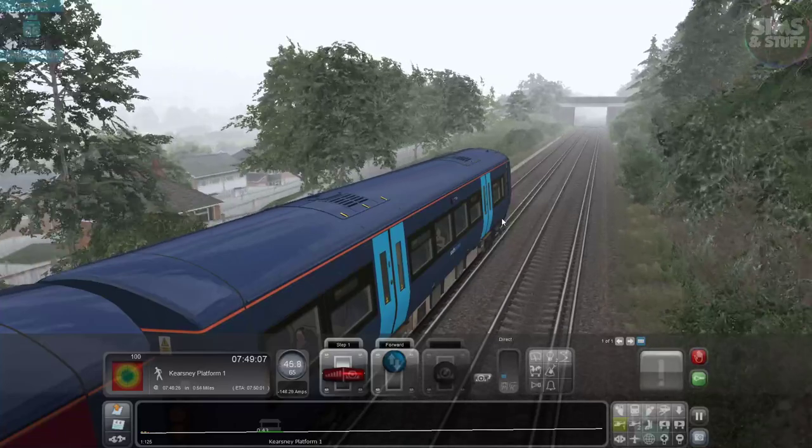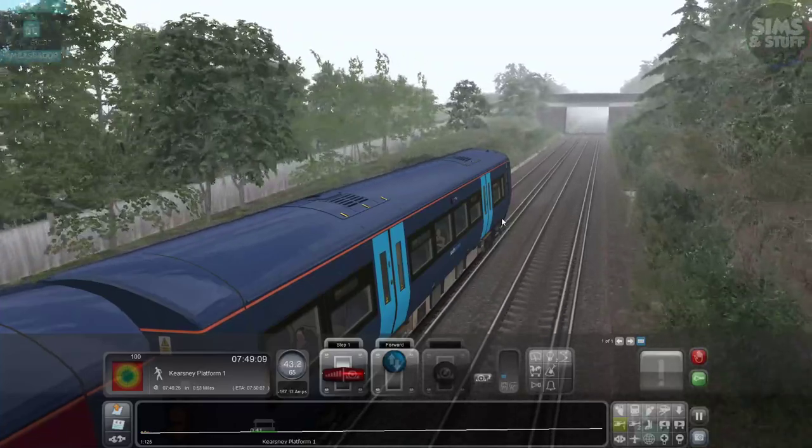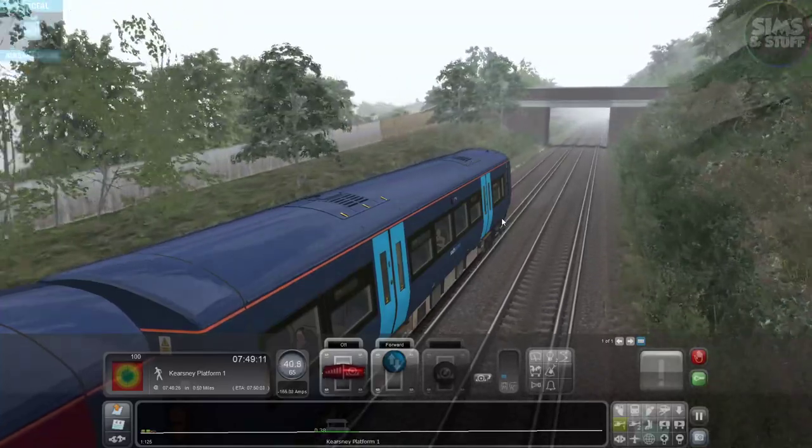It's quite foggy out there. There is some fogginess.